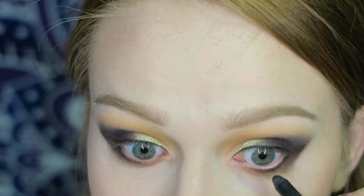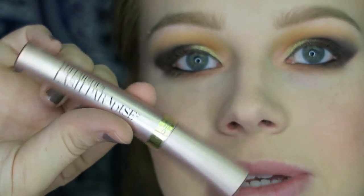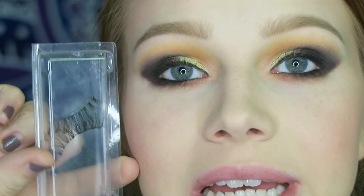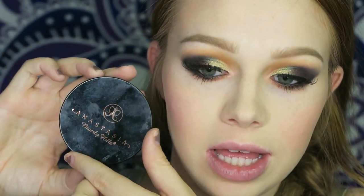I'm going to add some black eyeliner. Gonna go in with some mascara. I'm gonna go in with some lashes real quick. I believe these are from Kiss, but I have no idea what style they are. To finish everything off, I'm gonna go in with the Anastasia highlighter, and this is the shade Starlight.